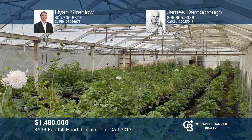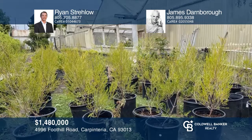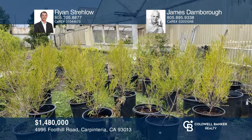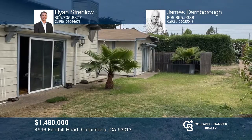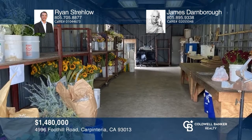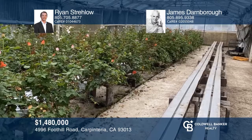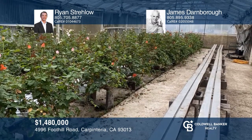This parcel, zoned for 7R1, is roughly 1 acre. Currently, there's a main house, a second smaller detached home, 6 spacious greenhouses, a separate entrance in front of a commercial-sized workshop, and a secondary office building large enough for storage and perfect for business operations. The possibilities are endless. Schedule a showing with Ryan Strelo and James Darnborough today.